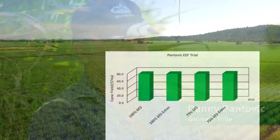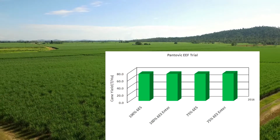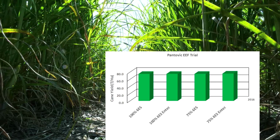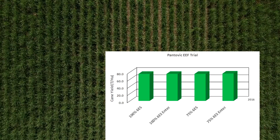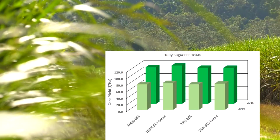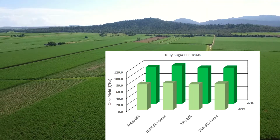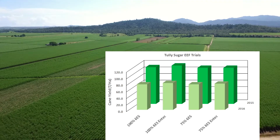I used custom blend 140S with and without Entec. Because of the excessively dry season, the results were negligible, only because it was so dry. In our normal seasons, the Entec would hold the nitrogen there a bit better. In the future I would use Entec, especially later on in the season, maybe the last 2 rounds, where we're getting closer to our storms, wet weather.